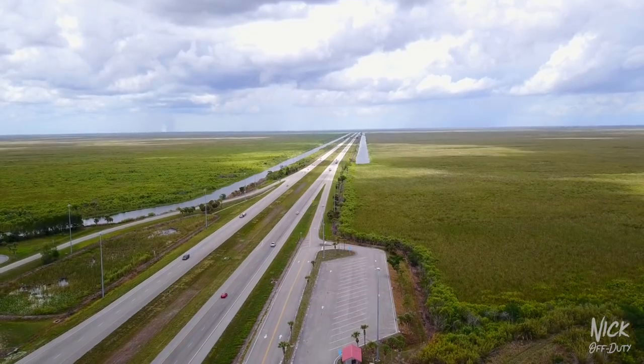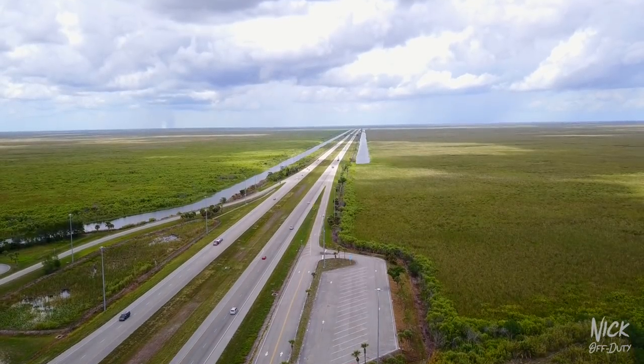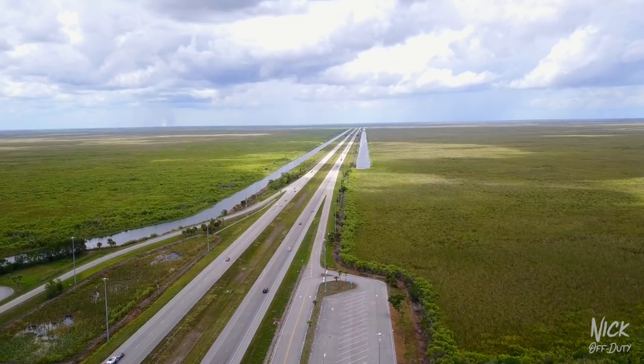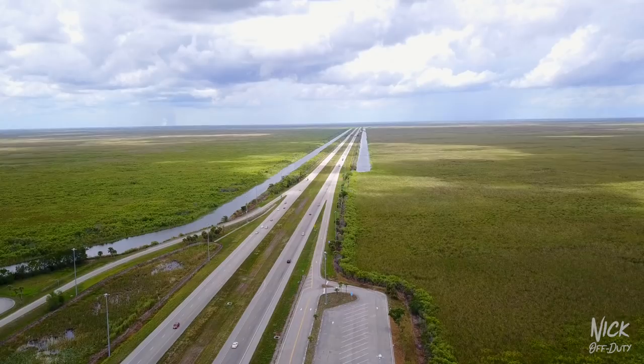Later on, they built the I-75 over the alley and widened it. Now there's two lanes going back and forth with a big median in the middle to divide both of the highways. So even though there's still some accidents, it's a lot less than it used to be. It used to be one of the deadliest highways in Florida. And I see an alligator, guys, check it out.